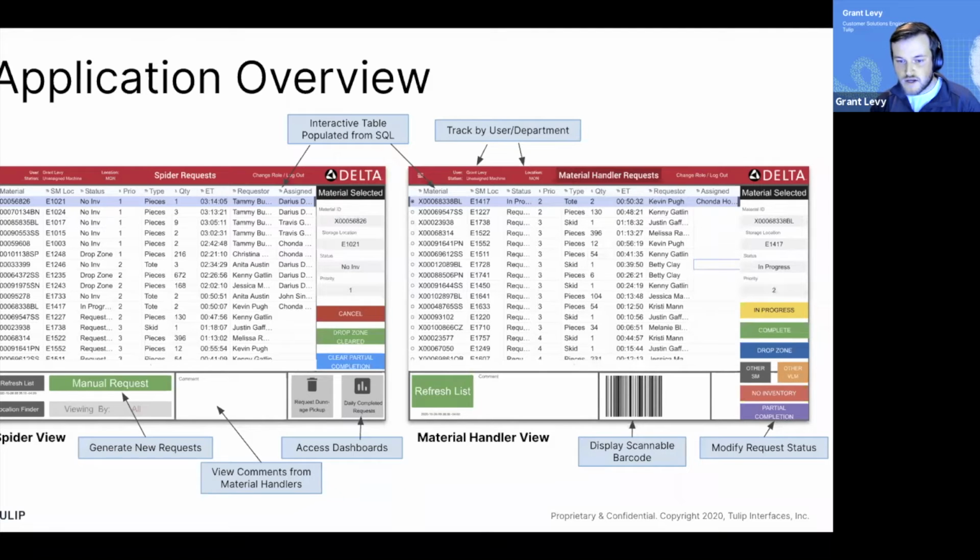The last note on the material handler view is that we've digitized the mechanism for displaying the barcode that they were previously scanning to transact into their ERP. We see that scannable barcode on the right side. Right now it uses an embedded iframe to display that, but we have a release scheduled, I think in the next one or two releases in November, for barcode generation in Tulip, so we can handle that within the platform.